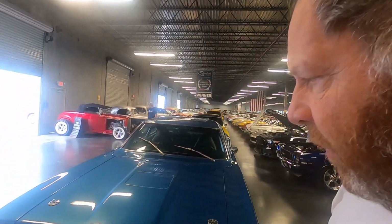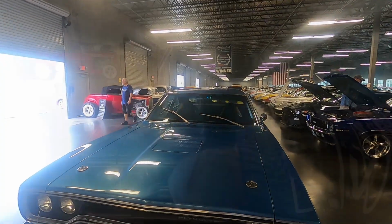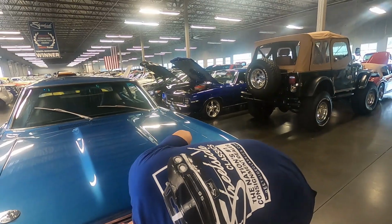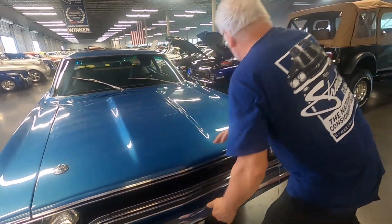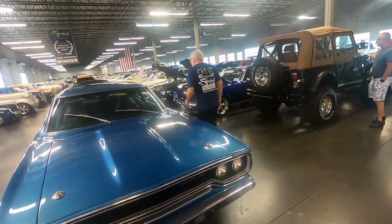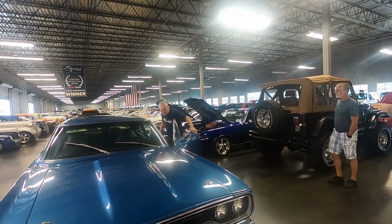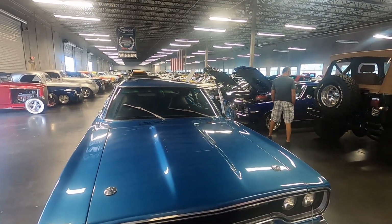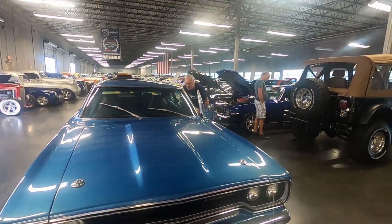Let's see if we can see what's under the hood. So we know the owner of this? The owner of this and the Chevelle. Oh, okay. Are they local? Yeah. Well, she lives in Brooksville. Oh, in Brooksville. Okay. She's got a '59 Cadillac too.